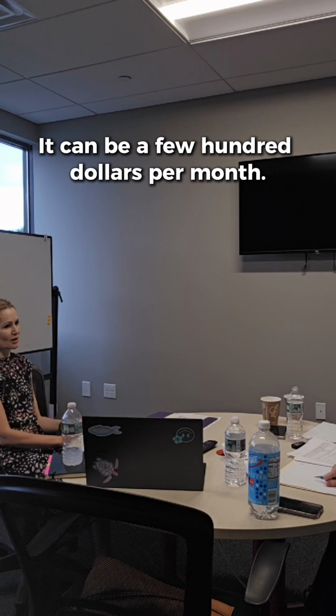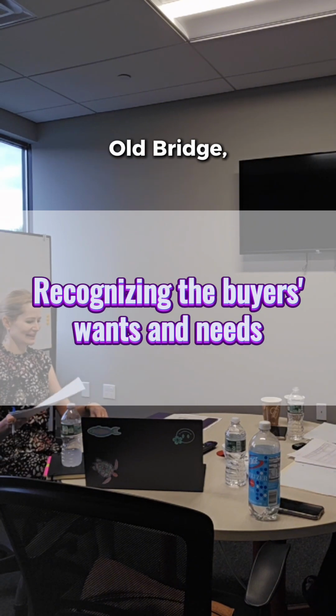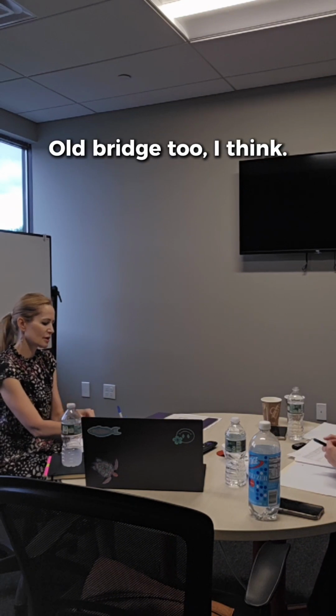It can be a few hundred per month. So what have you been thinking about location-wise? No, I'm going to be right here: Woodbridge, Edison, Colonia. Edison is selling Oldbridge. Oldbridge too, I think.